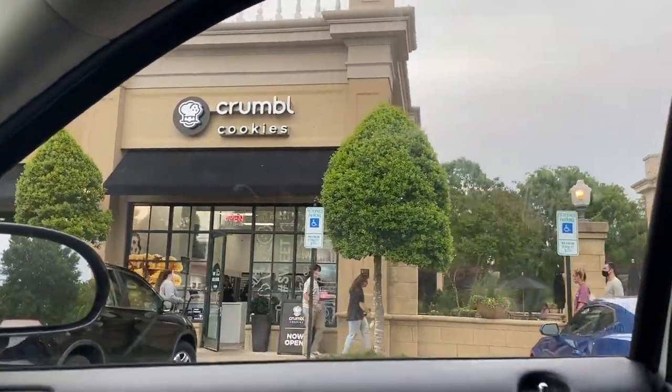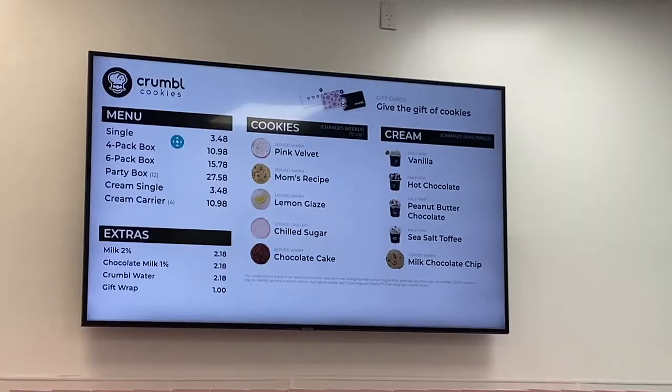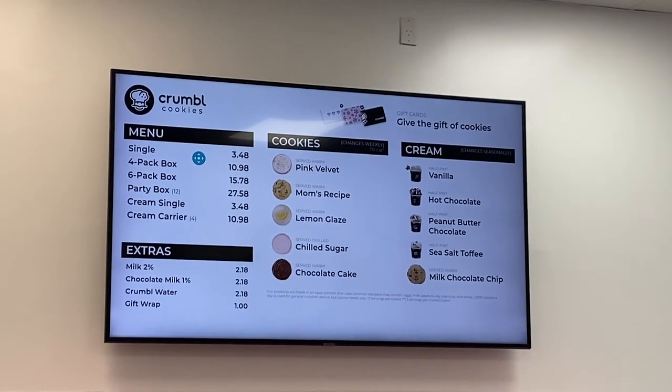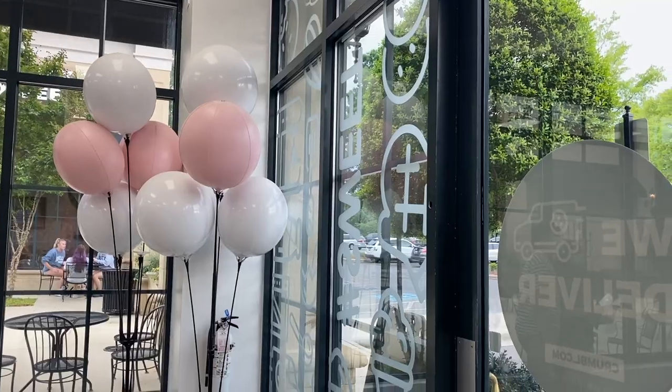Hello there. Just got to Crumbl and it is my first time in over a week. So let's see what they got. If you've never been to Crumbl, they are a cookie shop that changes their flavors out every week. So they're constantly rotating fun stuff to try.